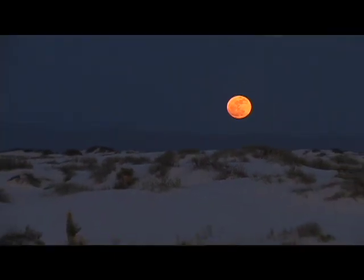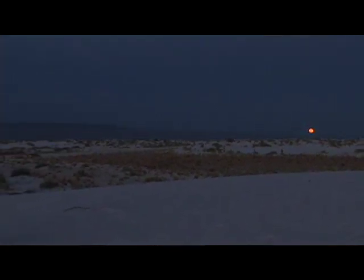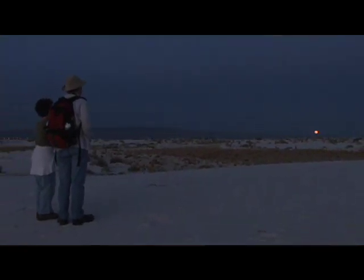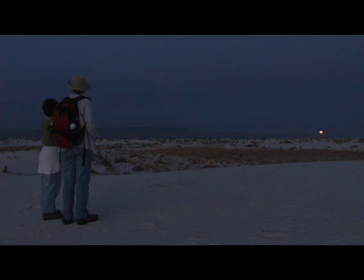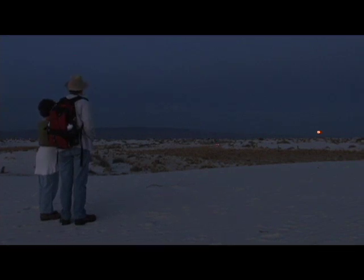As the moon rises over the horizon, you see how the white sand is illuminated for miles. And sometimes you wonder if you're actually standing on Earth itself. And when you take a second look around, you find out that this is a very beautiful place to be on a full moon.